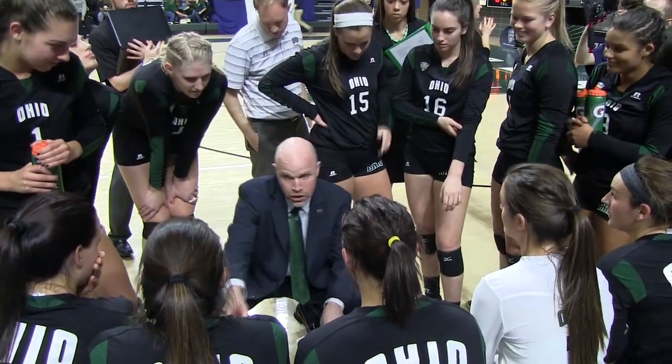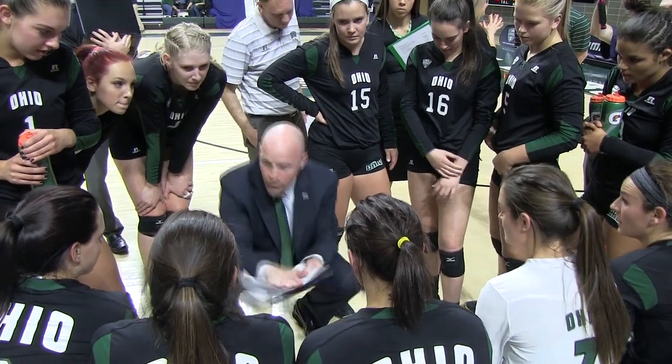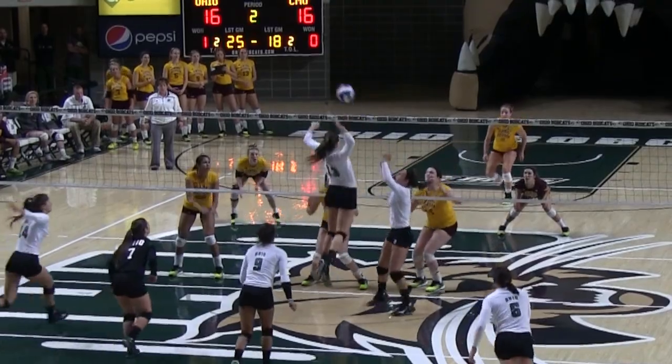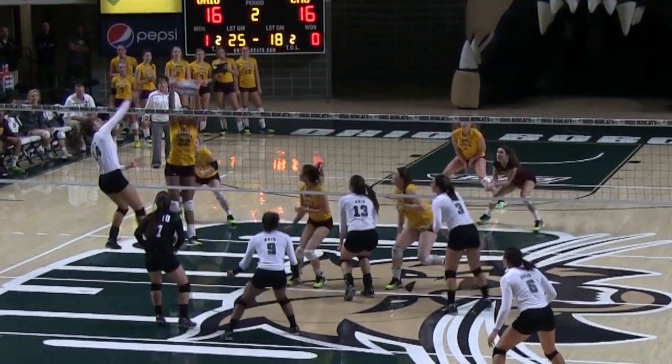Both pins. Hey, you run, you take your head off. You make that middle mark on you. We scored the pin. That's Coach Webb telling Shelby Walker to get the other team's middle blocker to focus on her. And here she does, taking Central Michigan's middle blocker completely out of the play.